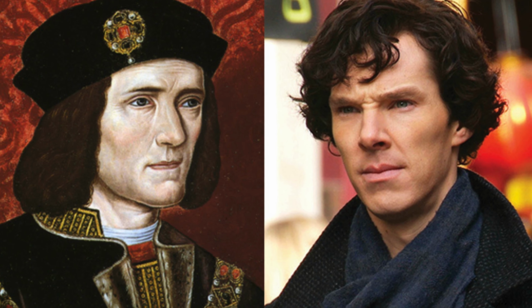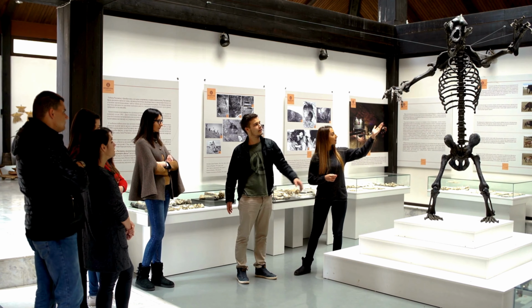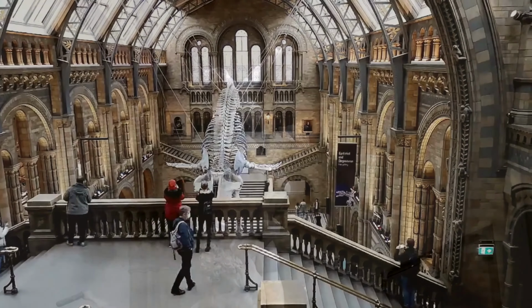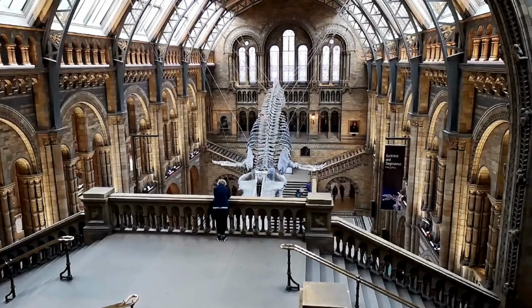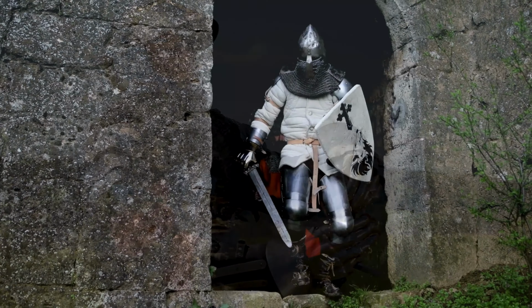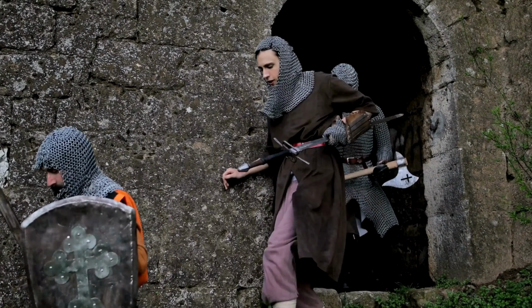The King Richard Visitor Centre is a museum that tells the story of the life and death of King Richard III. Visitors can see the skeleton of King Richard as well as other artifacts from his reign. The King Richard III Visitor Centre is a great place to learn about the life of one of England's most controversial kings. It's also a fascinating look at medieval England.